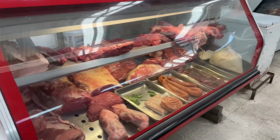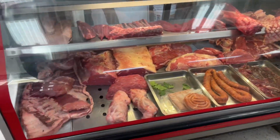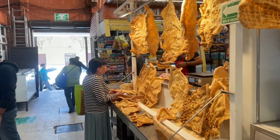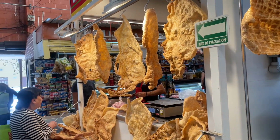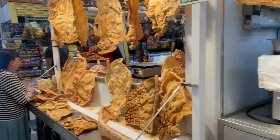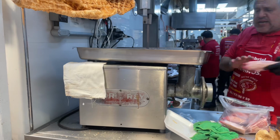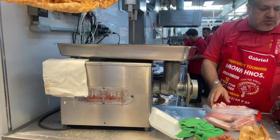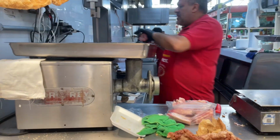Pork section, so sausages, pork chops, all that good stuff. The pork skin, chicharron area, and they've got everything. And that's where the sausage is made. And he's cutting and got everything there.